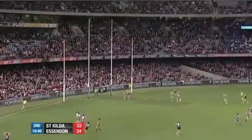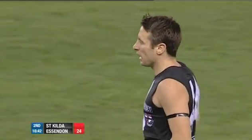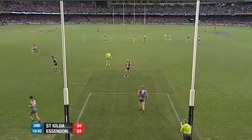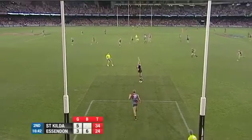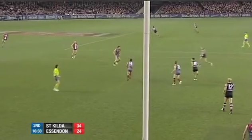He plays on Milne, prefers it around the corner. Hooked that one too much. Gee, he loves that one, doesn't he? Doesn't miss many of those when he plays on around the corner. He just got cramped up a little bit at the end. 322 goals he's kicked at Etihad Stadium. That's the most of any player. Back into Lonergan.